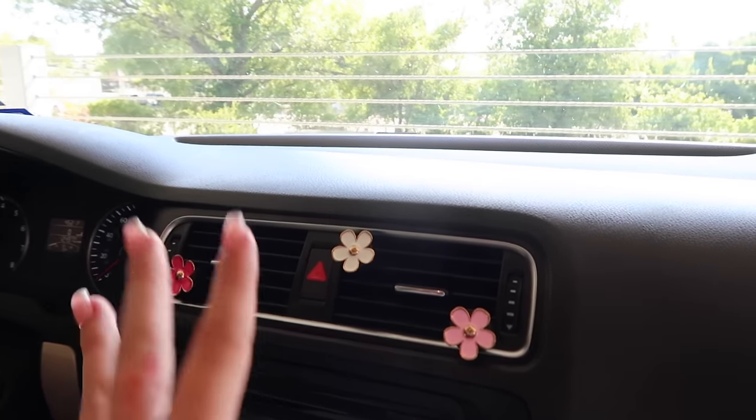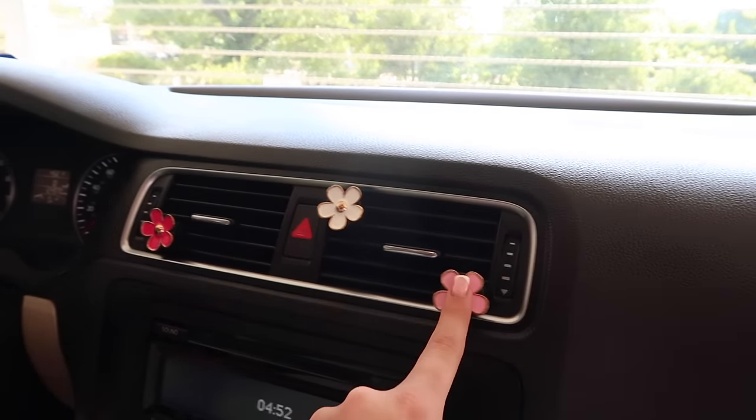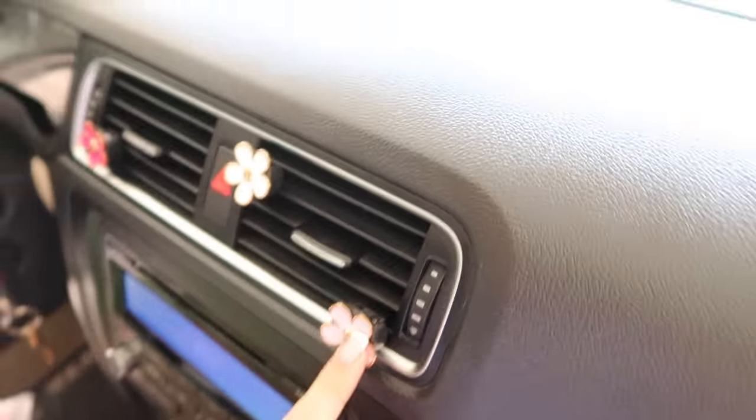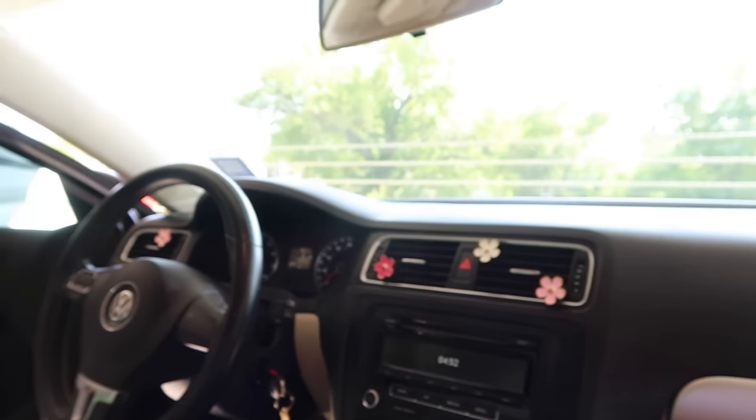They're literally so freaking cute, you guys. This is definitely my favorite purchase. And I did not even know that they came with scents in them. But if you can see back here, they have little scents in them. So they're like air fresheners, which is so cute.